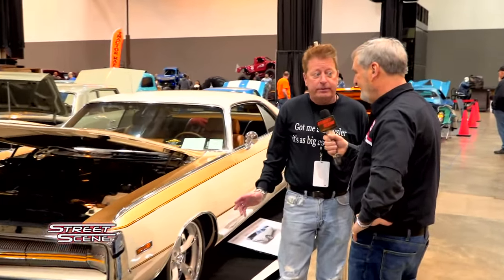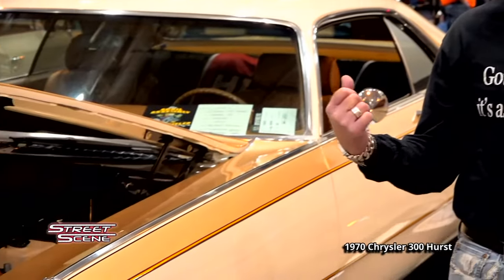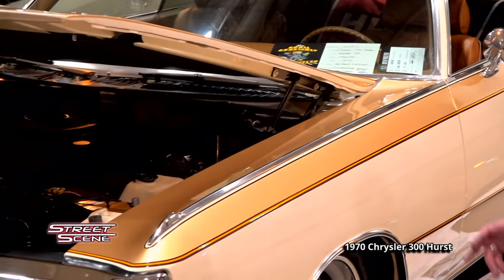Where's the convertible? Down in Tennessee. It's still around. That's the car that Linda Vaughn used promotionally. She was big time back then. Big time, huge. She's still around. Still alive, doing well. Still looks good too. So this car is a bucket seat car. They only made 40 bucket seat cars, so it's actually a 1 of 40 car.